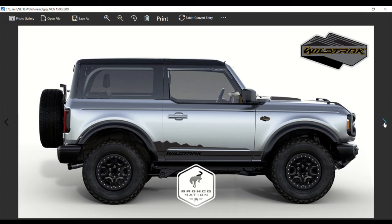But you can upgrade to the 35-inch tires, 17-inch beadlock wheels. It goes on and on and on. The beat don't stop till the brake is gone. Had to say that. Sounds good.